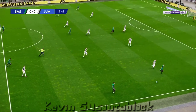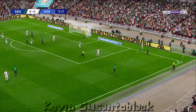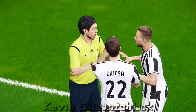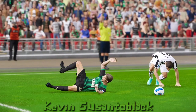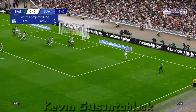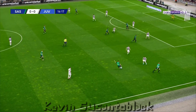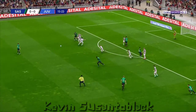Pedro Obiang. Here it comes, Berardi. Foul and a free kick in a very dangerous area. It's not taking it long, that's going to be a booking. Protest continues, but in the end they are defending the indefensible. Been cleared. Locatelli. It's the throw. And here's Juricic. Hoists it forward.